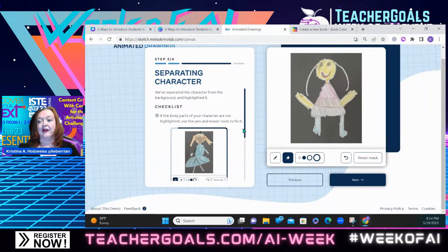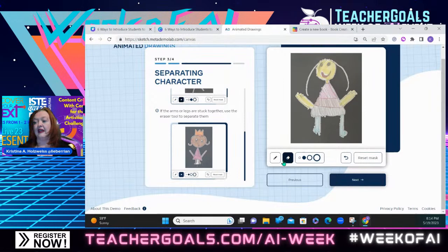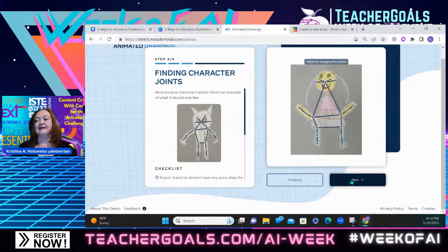So now it says separating the character. So make sure there are body parts, right? You need body parts to move. And if they're stuck together, make sure they're separated. And they are. And you have the different tools here that you can erase and you can draw. I'm gonna press next. And now you have to make sure you're putting in those joints so it can move. Here is your example. And again, it already has the joints in here.